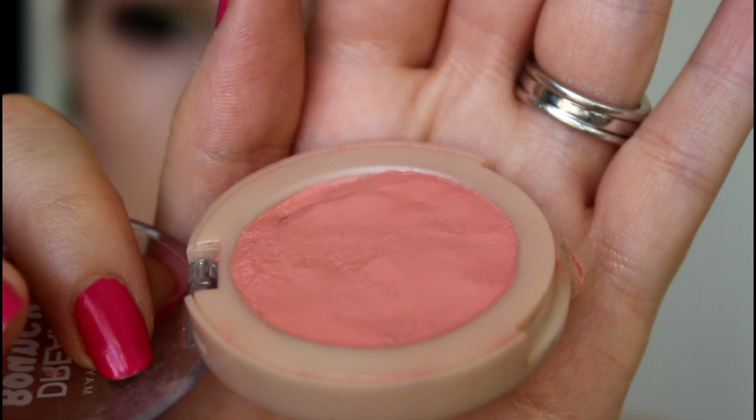The blush I took to Italy. This is the Maybelline Dream Bouncy Blush in Rose Petal, and I use this a bunch. It definitely looks like it's been used a lot, and if you kind of mess around with it a little bit, you can feel that it's really close to the pan, and if you were to really mess with it, you can see the pan, but it still has a lot of product in there. You only need a small amount of this, and it's very pigmented and it gives a beautiful flush.